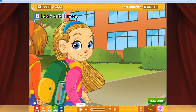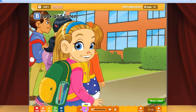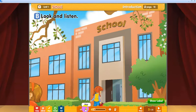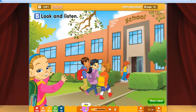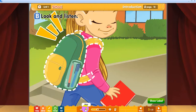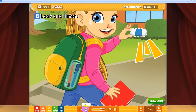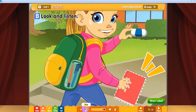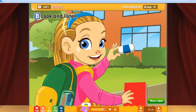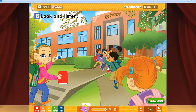B. Look and listen. Hi, nice to meet you. My name is Emma. This is my school. Isn't it great? I learn with my friends here. This is my backpack. This is my pencil. This is my pen. This is my eraser. This is my book. I am ready for school. Come on, let's go to school.